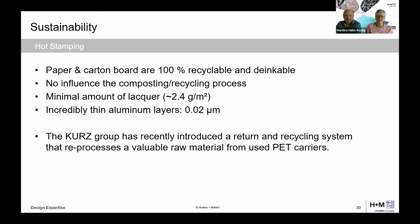I think that this development will now go very quickly in this direction. So just to let you know that Kurtz group is thinking about this topic and working on it.